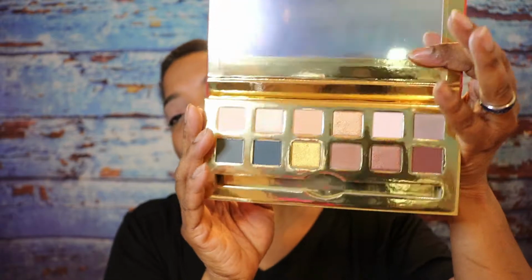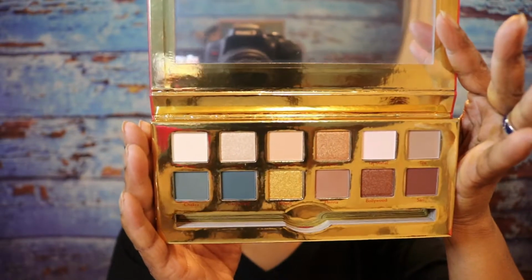You've got Delhi, Lotus, Monsoon, Spice, Taj Mahal, Tea, Chakra, Darjeeling. I am butchering these names. Diwali, Henna, Bollywood, and Sari. It seems like these colors are Indian inspired.